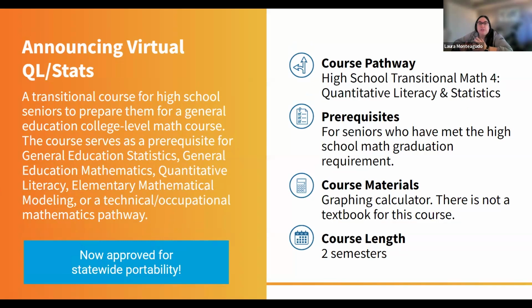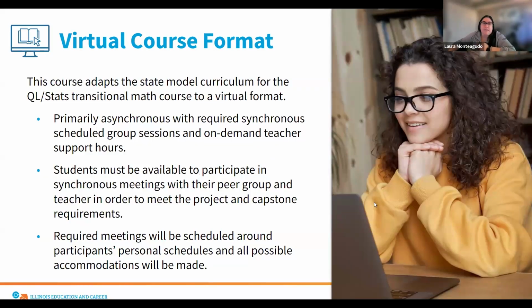This virtual transitional math course was designed with the goal of offering an option to smaller districts or more rural districts that have trouble implementing transitional math because they may not have enough students to fill a full class, or maybe teacher issues. So this course is one option now available for districts in that position to implement transitional math. With a little more detail on the next slide, this course was adapted using the state model curriculum for transitional math.